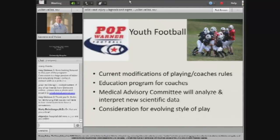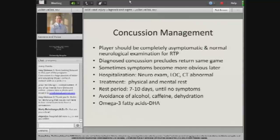We're the largest nationwide youth football league. And we're looking at our medical advisory committee and working with coaches at changing the style of play, less initiation of contact with the head, trying to avoid head-to-head contact, and certainly player and coach and parent education.